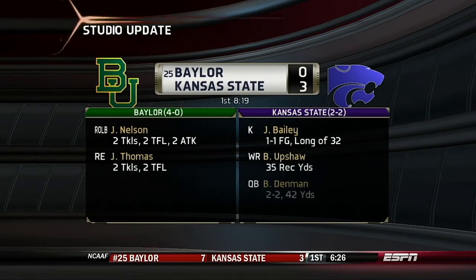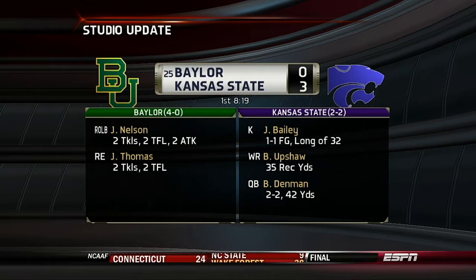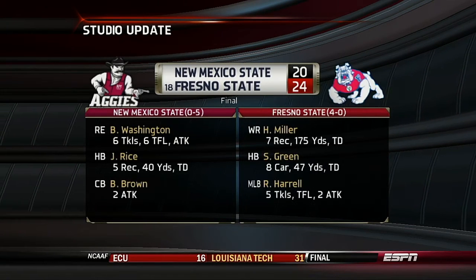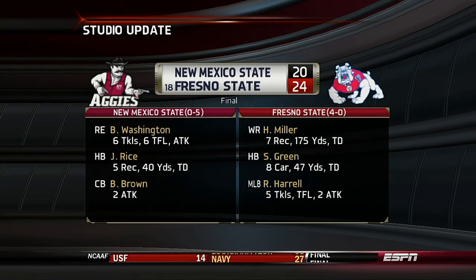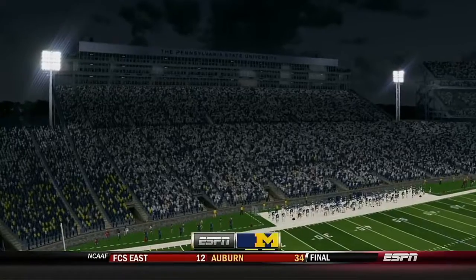Time to get you up to date on some scores from around the country. We've got a tight one going on here. The Wildcats have the lead 3-0. In other games, the Bulldogs were ranked 18th. They hope this victory will push them even higher. And for New Mexico State, they've now lost 6 in a row. The Bulldogs win it 24-20. And we thank you, Reese Davis.